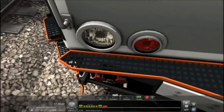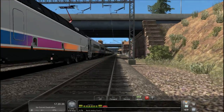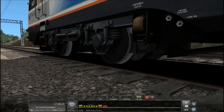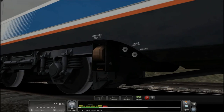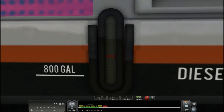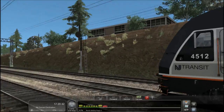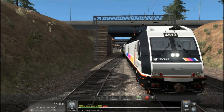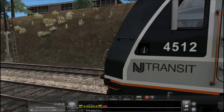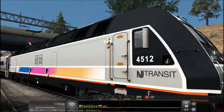They got the grates cracked. The trucks, they look beautiful. The traction pins are rendered. The detailing on the locomotive looks good. They fixed the striping. The striping is fixed, I think. Yes, the striping is fixed on the locomotive.